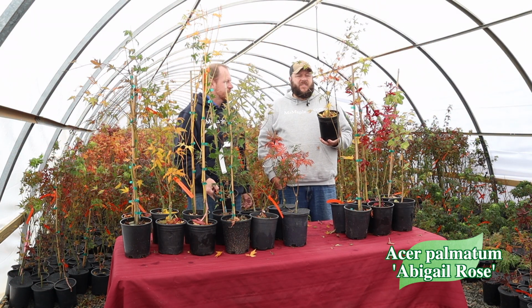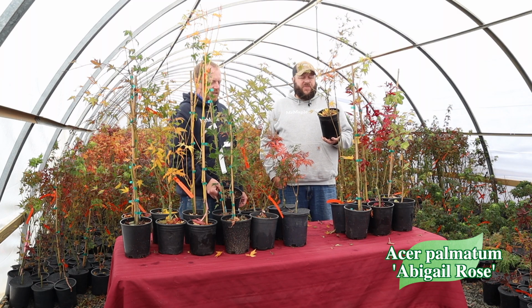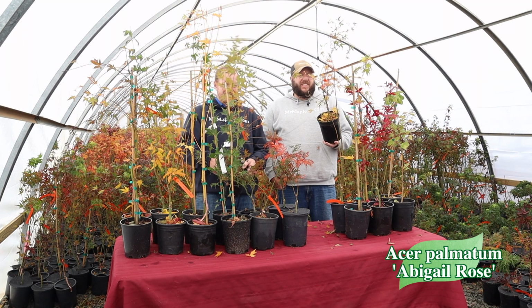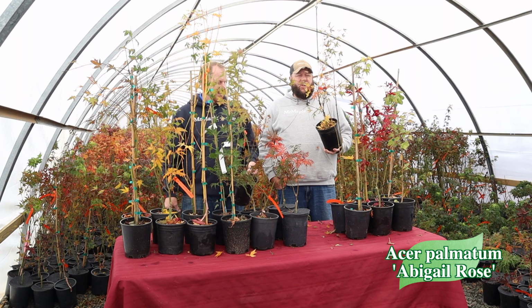Yeah, this is an excellent dwarf Higashiyama style variegation. Really nice for container gardening or in the ground. Typically no more than about 6 to 8 feet, even in 20 years in the ground, so it's a true dwarf. Really brings the color.